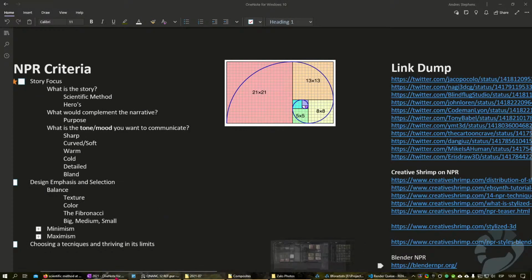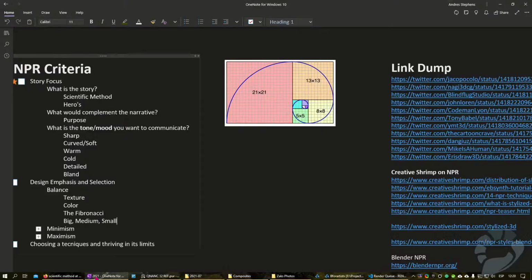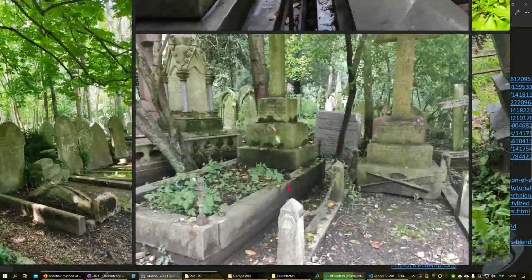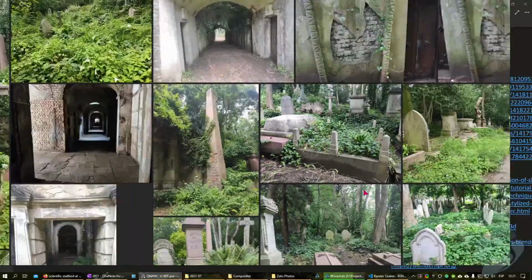It works for how you design your stuff. So let's open up the software and take an analysis of the photos. You have to think, okay, balance. If we take a look at the photos, you have to balance. Let's take a look at one particular photo just to have a general idea of something that you want.